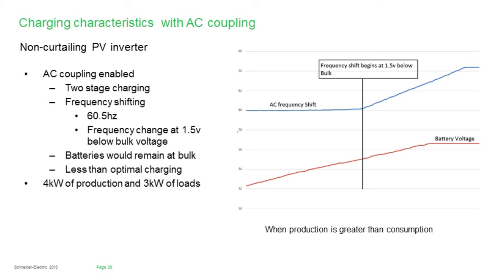So in this case, we have an inverter that is IEEE 1547 compliant. And what's going to happen is, of course, when we get to 60.5 hertz, the AC source is no longer qualified and that PV inverter is going to stop producing power. And so we can leverage that idea with the non-curtailing inverter by simply frequency shifting 1.5 volts below the bulk set point within the XW Plus or SW. And so what's going to occur is that as the voltage gets above 1.5 volts below the bulk voltage, that frequency is going to start to shift.